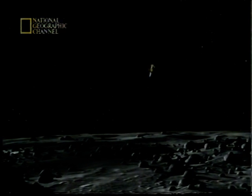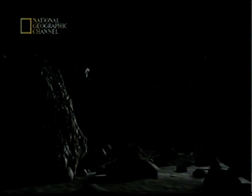I see the vehicle going across the surface of the moon like I have never seen it do in simulations. And I say, what has gone wrong? What's going on? It's going 5 times as fast horizontally. It's never supposed to do that. It's just supposed to gently hover down.